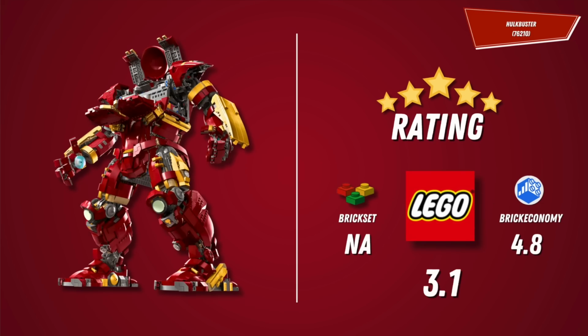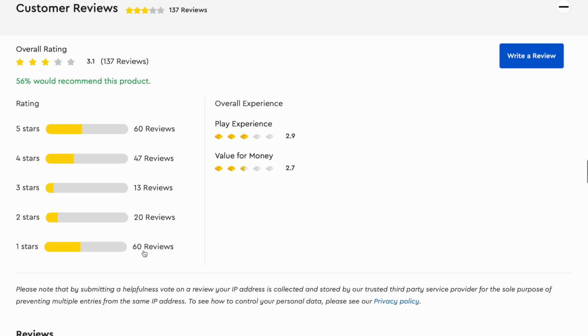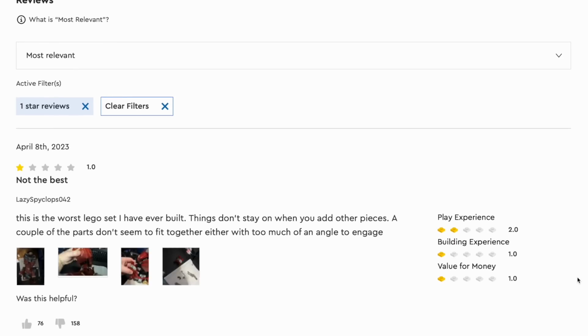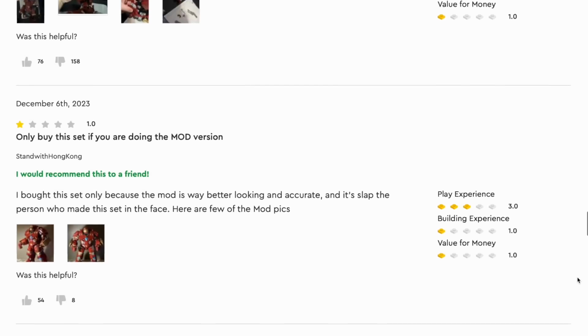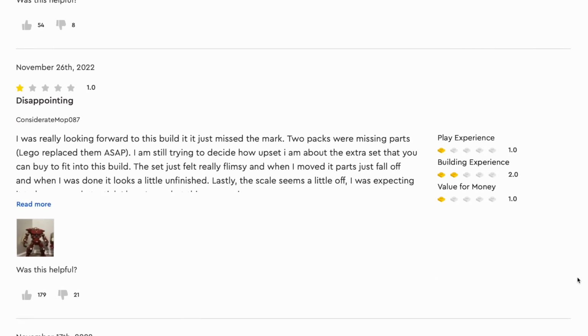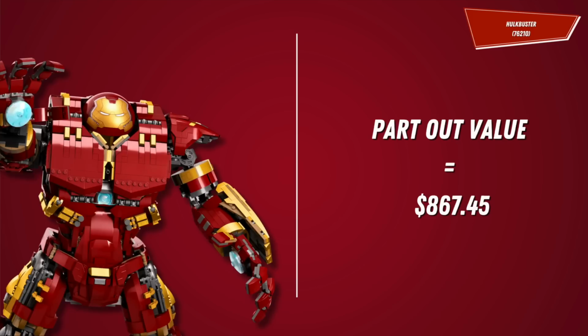So the rating on this set is not good. I'll say that. Lego has it at 3.1. Brickset doesn't even have a review on it. And then Brick Economy, for whatever reason, has it at 4.8. If you look at the reviews, most of them are going to be revolving around the excessive pricing on the set, people just not feeling like they got a good value, and then also just the fact that the build itself was not great. Now, I do have a copy of this. I am going to be reviewing this set to get an idea of how good the build is, but the finalized look also was a big complaint for people, and that you could see into the mech in a lot of different areas. The part out value on this set is really good, and it's one of the reasons I put it on this list.